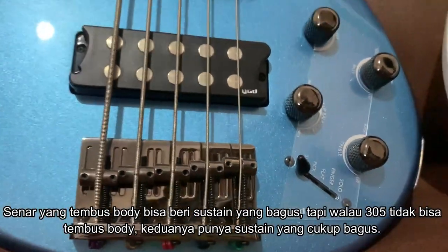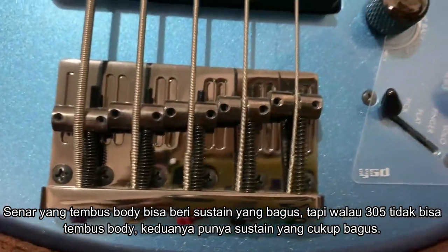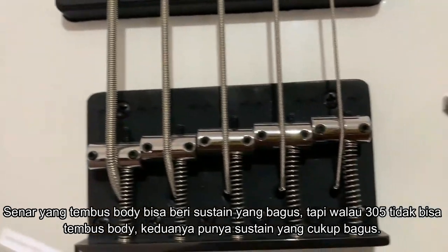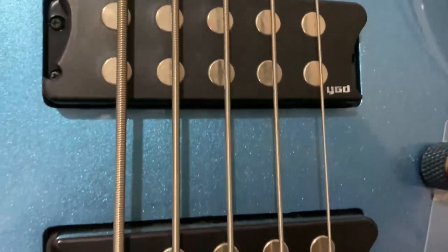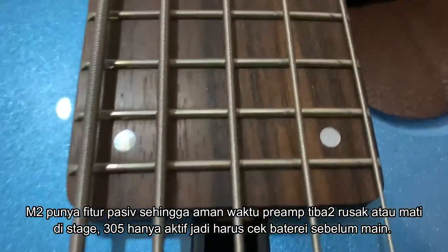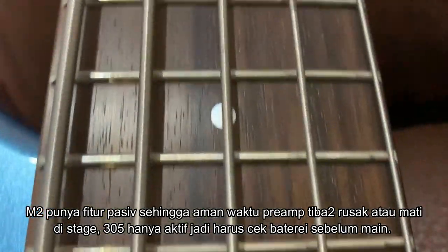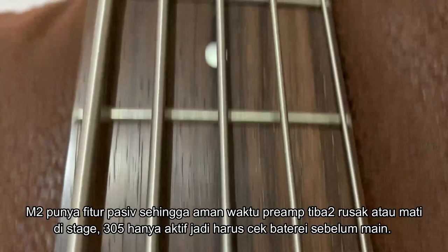Buddy through-hole stringing option, known to give better sustain. Though 305 doesn't have the stringing-through-body option, I think the sustain is still pretty good too. M2 has the passive option. It's useful when the active mode is losing battery power, or when the active mode is suddenly in trouble on stage. I like this feature on M2.